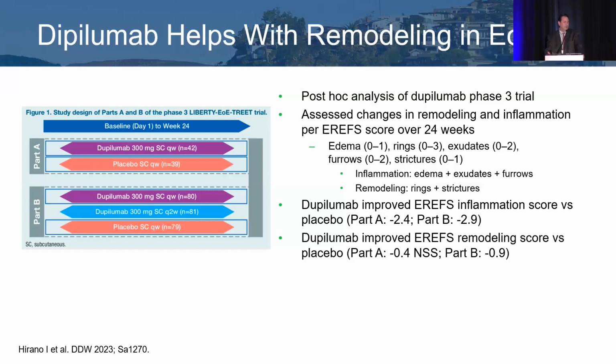This abstract from Ikuo Hirano, an expert in EOE, is a post hoc analysis of this phase 3 trial. They took patients from both of these parts of the study, and what they were looking at was remodeling. The reason I think this is important is that we tend to think about EOE primarily as being eosinophils. Maybe there's some motility abnormalities because of degranulation of the eosinophils and all of the things that EOs and mast cells release. But what we realized, and one of the stories that I think Dupixent has really helped bring out, and people like Evan and Ikuo, in terms of our knowledge about EOE, is that fibrosis and remodeling is also very, very important. That's what leads to the strictures, which leads to the food impactions, which leads to the complications and us coming in late at night. So this abstract looked at basically the remodeling in EOE.